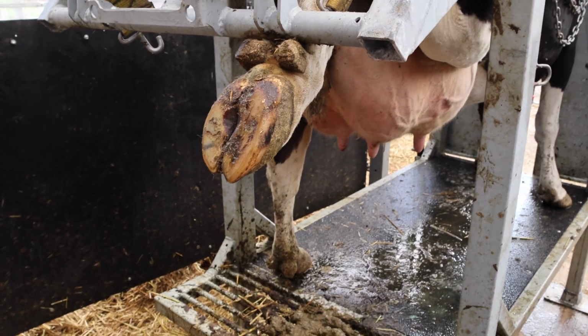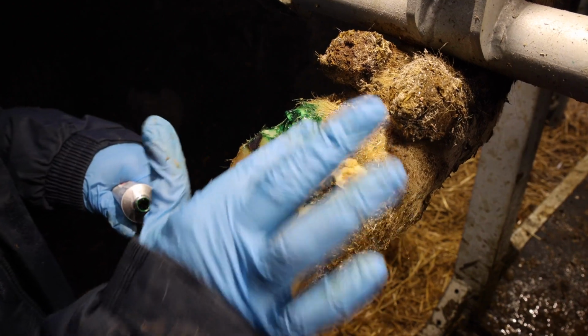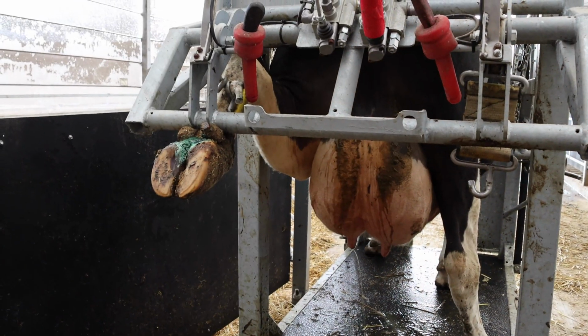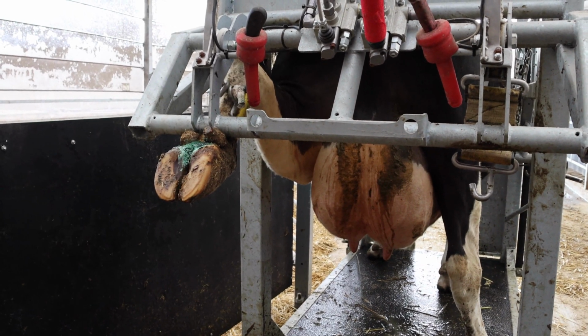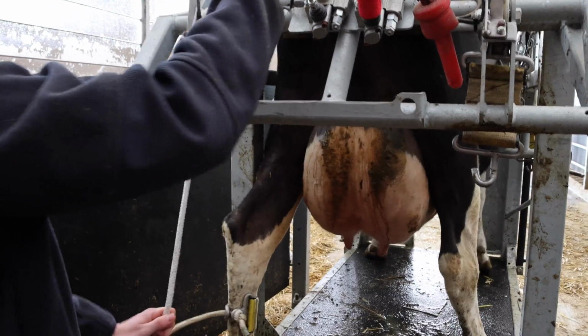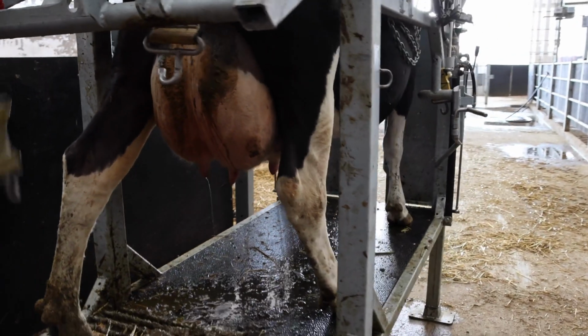Reducing antibiotic use on farm is really topical at the moment, and historically infectious lameness has always been managed with antibiotics. We now know that if we can optimize that hoof environment and we can protect it from the environment, then we can reduce our antibiotic use whilst controlling infectious lameness on farm.